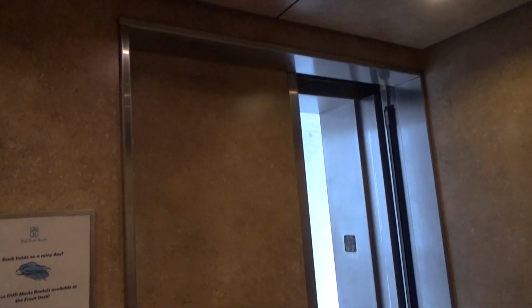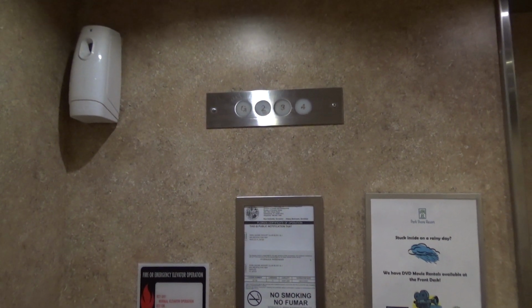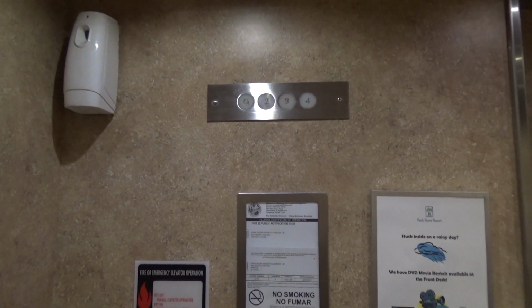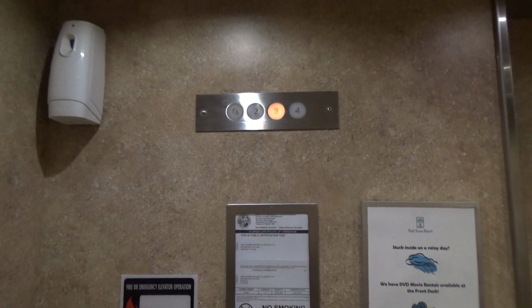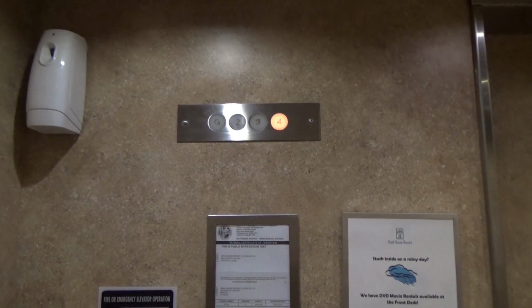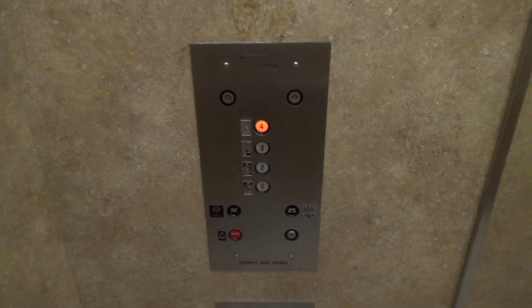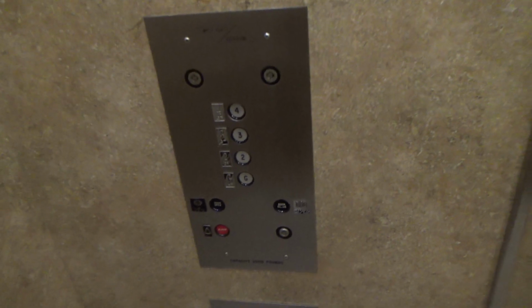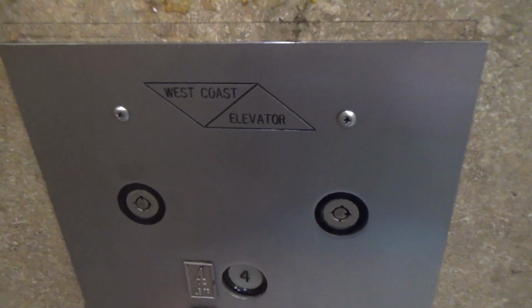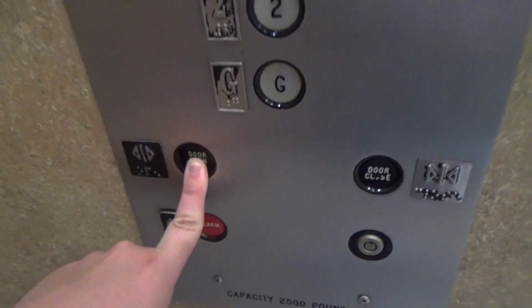Right, here we go. Let's listen to the motor. Here we're on 4. That was a pretty nice sounding submersible pump. Look at these beautiful, very rare fixtures. Go down to G.